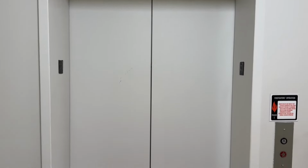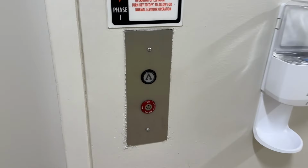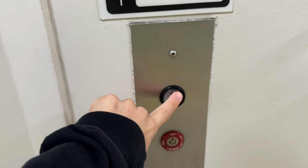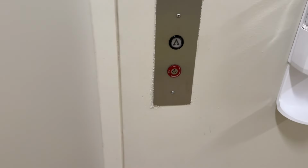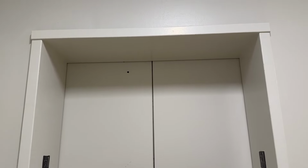Here we come to the elevator at Macy's at Woodlands Mall in the Woodlands, Texas. It's a Montgomery from 1993. This is an updated take on this elevator. I haven't been back here in such a very long time.